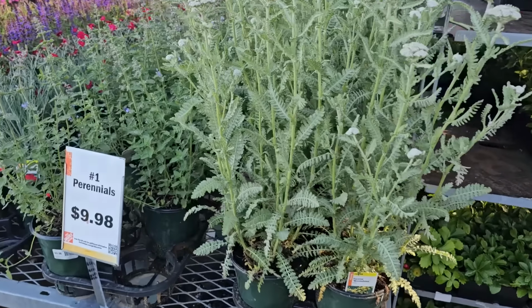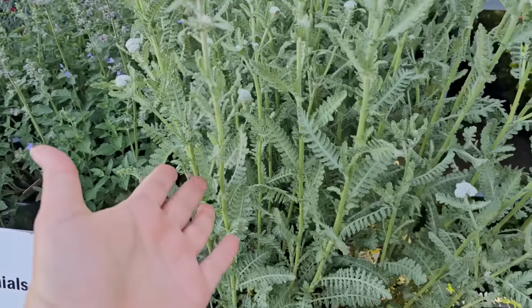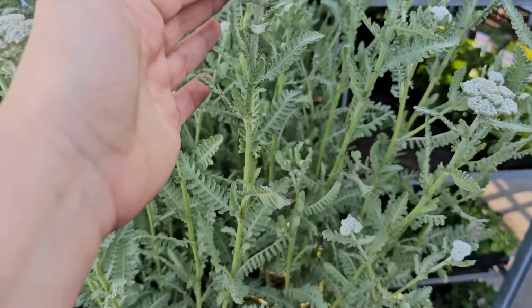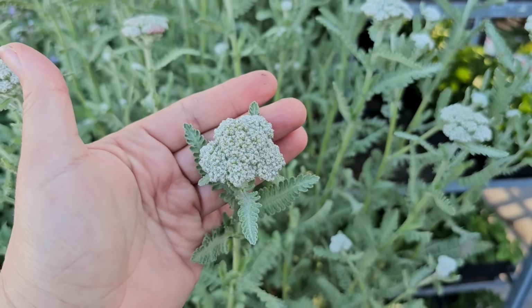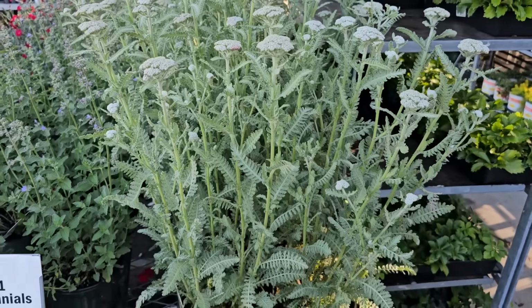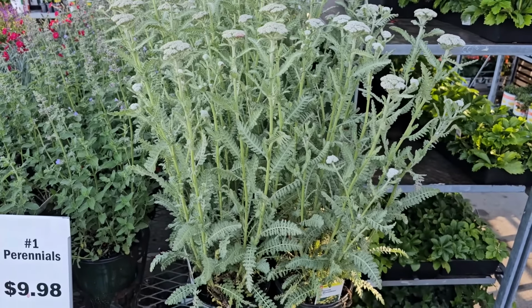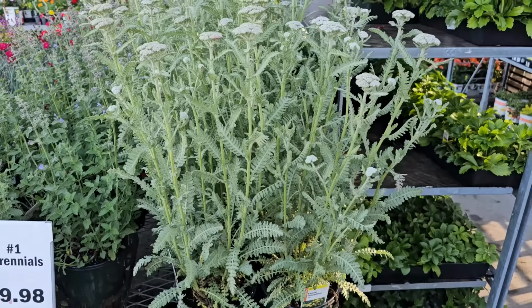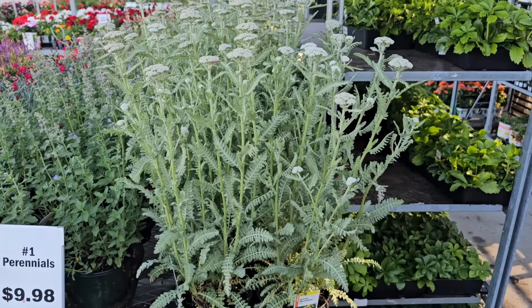This is the yarrow Moonshine, but what's interesting about this one is that it has a really beautiful silvery foliage, and then it gets these really pretty clusters of light yellow blooms. It's a very pretty perennial. I would say that this is maybe the middle of a border type plant. You'll have some shorter things in front and this as the second layer so that you have the height kind of going upwards, and this would look really nice there.